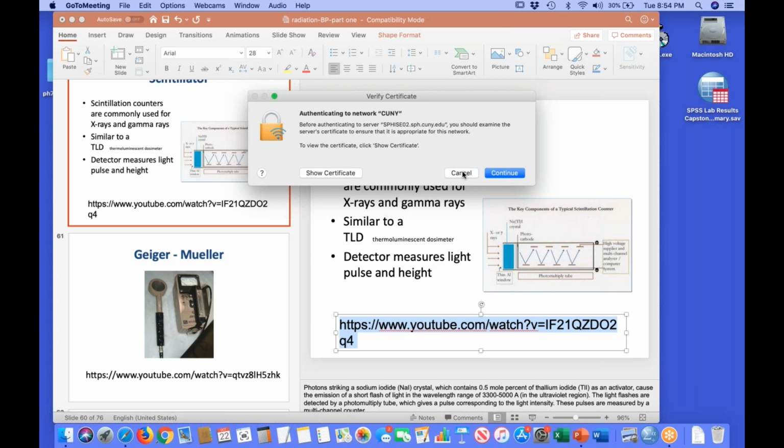You leave them in there for several months, and then they get sent to a lab, which either develops the film or processes the plastic, so they can actually count how many alpha particles went through that material while it was in the basement. So that's a track etch meter. The first time I ever did radon testing was before the EPA had approved track etch meters, activated charcoal packets, or other methods for measuring radon.